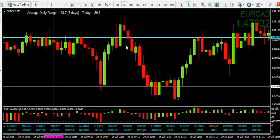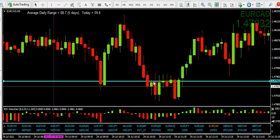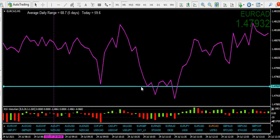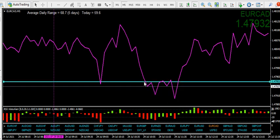2Bs are everywhere. This is a 2B, I can clearly see that with eyeballing it. 2B. There you go. So it's gone down. That was your low. Price has pushed up. That's Vic Sperandeo swing 1, 2, 3.